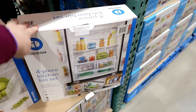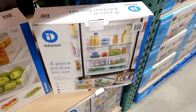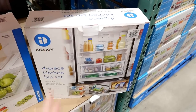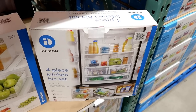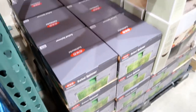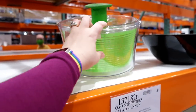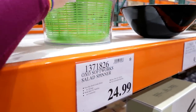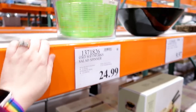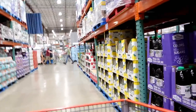Okay, now I looked at this the last time I was here. I just don't think it's worth it because it's $20 and it only comes with 4 pieces. Like a fridge organizer thing. They also have an OXO salad spinner here. Now this isn't the one that I have, but it's very, very similar. It's maybe a little bit smaller, I think, and it's about $5 cheaper than the one on Amazon. All right, I need to find apple juice and then I need to get out of here before I spend too much money.